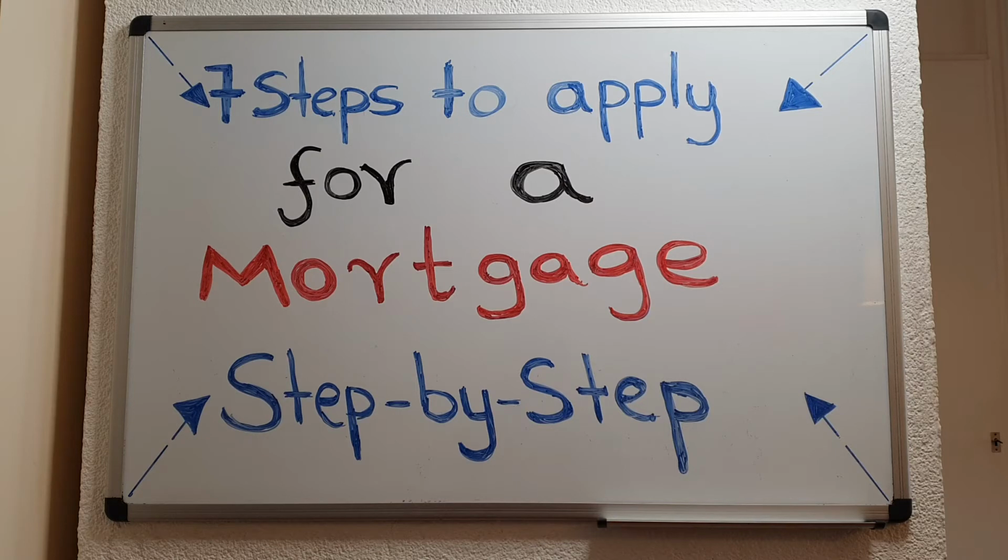Step 3 is finding a mortgage. If you're ready to buy a home, you'll first need to find the right mortgage deal. There are a lot of things to consider, including the type of mortgage that will best work for you and how long a deal you should go for. A mortgage broker can help you make these decisions. A good broker can give advice on which providers are most likely to accept your application and what type of product will best fit your requirements.